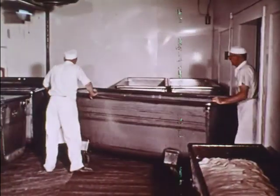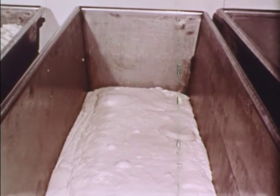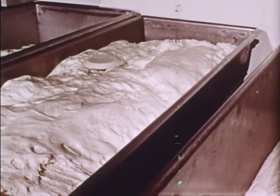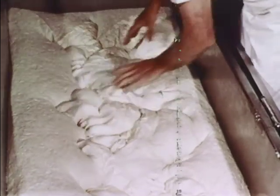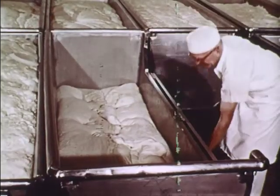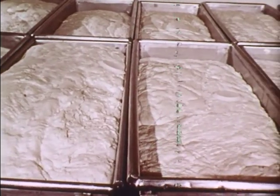The sponge is wheeled into a warm room. Here, the yeast in the mixture causes it to rise. It swells and swells until it is many times bigger than it was at first. Then the baker punches holes in the sponge to let out some of the gas made by the yeast. Now it is left to rise again before another trip to the mixing machines.